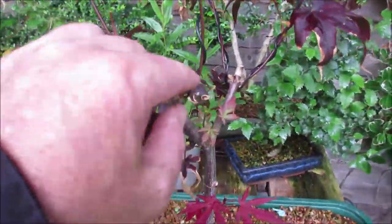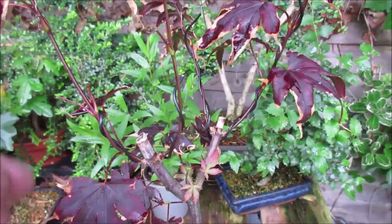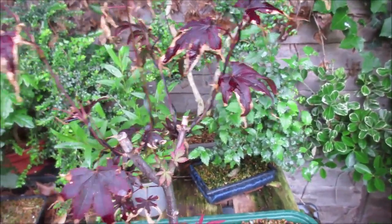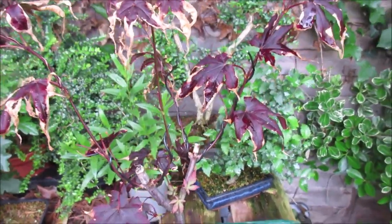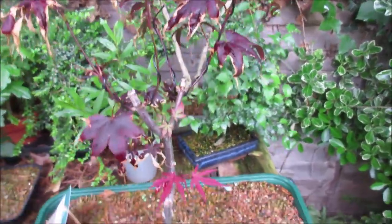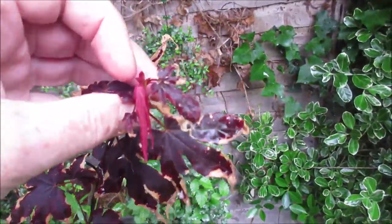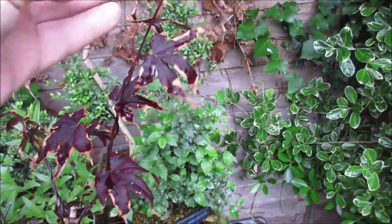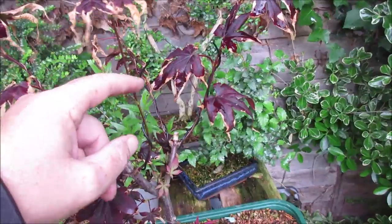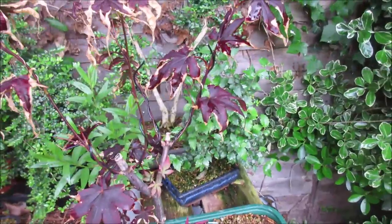I have wired up the remaining branches into a pattern that's more pleasing to my eye. I was thinking about leaf pruning this, but I'm not sure. I think I might leave it another week or so, let these leaves get a bit bigger. There is a new shoot from the right tip here. So ideally it could be pruned at these points, but again, it's not a strong tree at the moment, so I'm just going to leave it be.